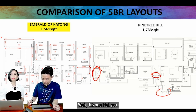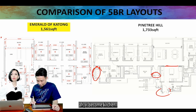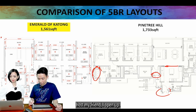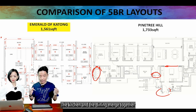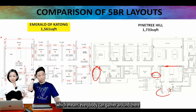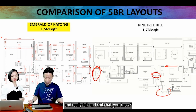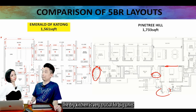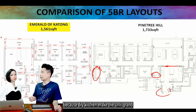Wow, this one I tell you. This one, I close it out, it becomes a kitchen. I cook, finish, I force my friend, I open up. The kitchen and the dining merge together as one big living area. And you have a dry kitchen, which means that everybody can gather around there and really talk and chit-chat. The dry kitchen is very crucial for big units because a dry kitchen makes the unit grand.